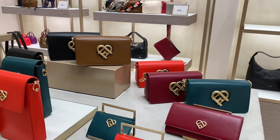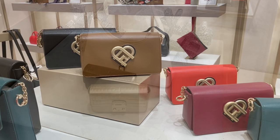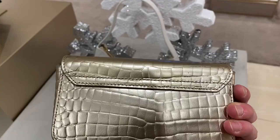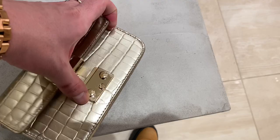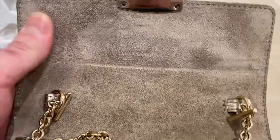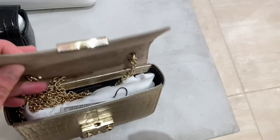Welcome to Furla, the Furla Retail Boutique. Yes, they have an outlet. But first up in Furla, we got the Metropolis. I think this is the mini Metropolis in a beautiful mock croc leather. And I love the gold finish. The gold finish is very beautiful, a nice frosted gold. And on the inside, as you can tell with the texture, it is genuine suede. We love to see it. Very nice.